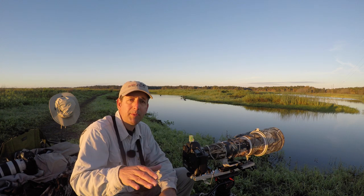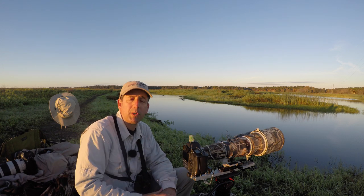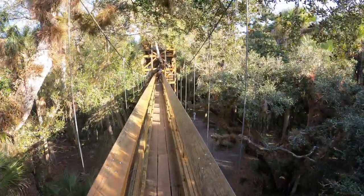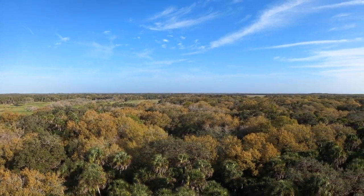There's also a tram that takes a little tour and gives you some guided information on the park, and takes you off into areas where you can't drive, so that's a cool thing to do. In terms of other activities here, there's the canopy walk. It's a platform walk that takes you up into the canopy, and you're actually looking above the tree line, and you get this really spectacular view of the park.